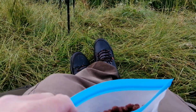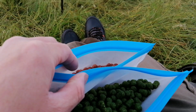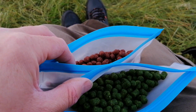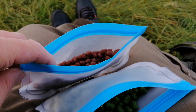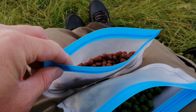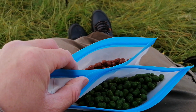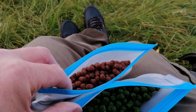Baits I'm using today, so I'm using 3-foot twitch baits. I've got them in dumbells. They smell really good, really nice and soft. These are shelf life baits. Just be careful if you do get any. You open them up, they are really potent. So if you do, just make sure you store them outside securely, because they smell great.